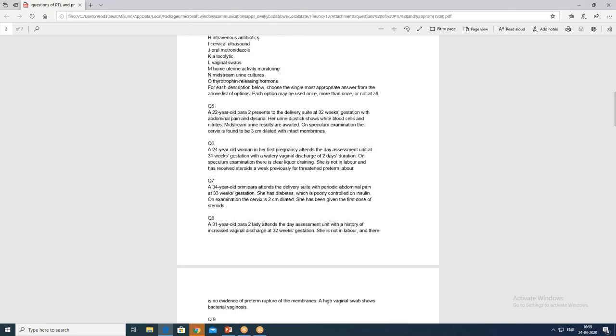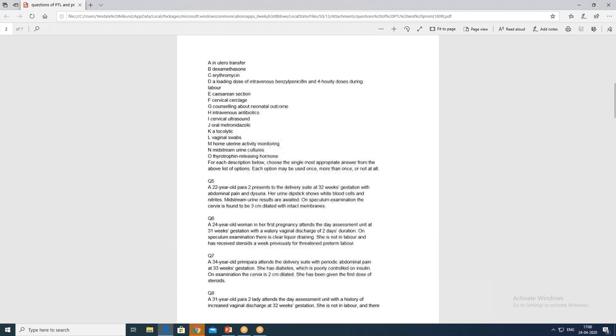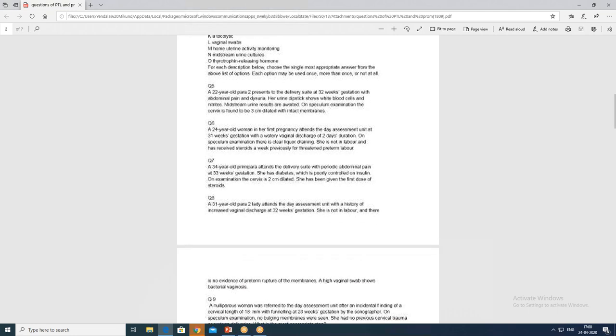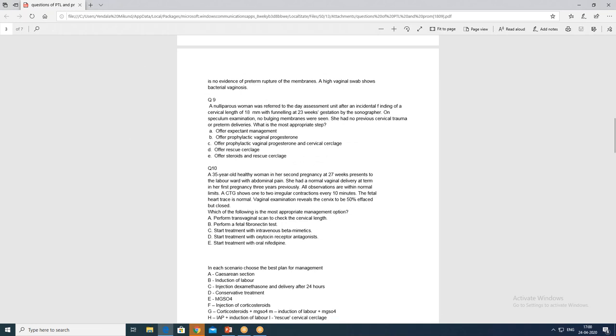Now question number 8, 31 years, para 2, increased vaginal discharge at 32 weeks. She is not in labor, no evidence of PPROM, high vaginal swab showing bacterial vaginosis. So bacterial vaginosis treatment: oral metronidazole. Okay. Now question number 9. So, no doubts till question number 8? Yes, ma'am. Now next.